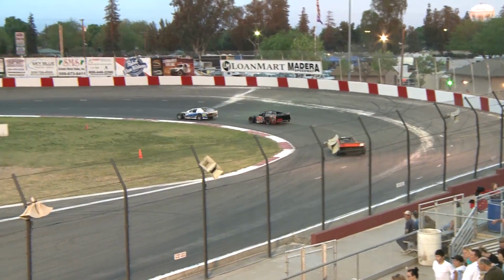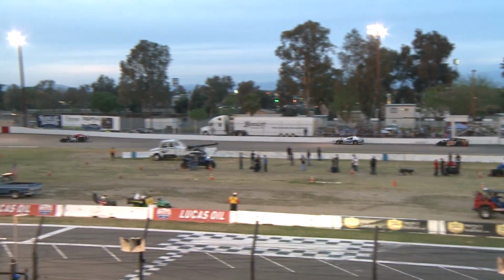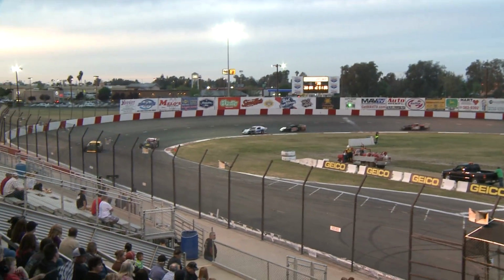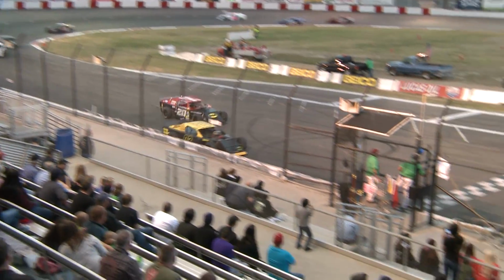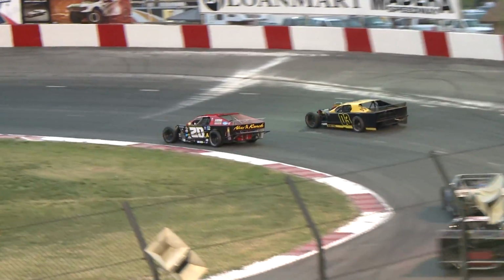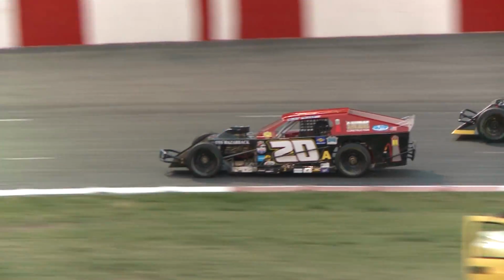Price now has got past Campbell. So Price is on the move as well. And that's one of the cars that got heavy damage early in the day. Looks like he's all the way up to 4th. He had turned himself around, or got turned around about 4 or 5 laps into the race. Looked like it was going to be a long night. Now he's kind of smoothed things out. Looks like the car's coming around.